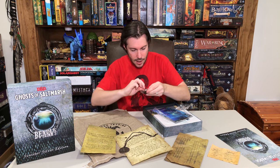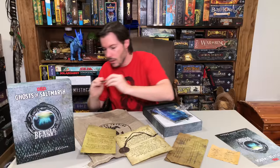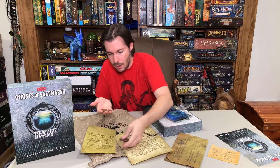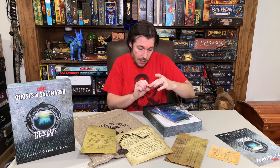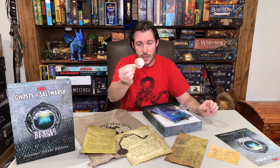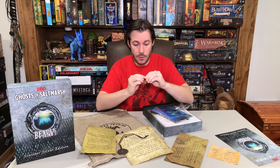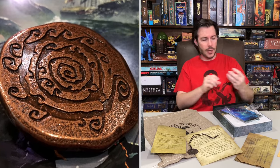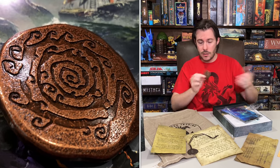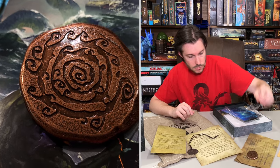Over here, we have a pin. This is a double clasp pin. Again, nice and heavy, about as heavy as this medallion here. And it is a standard pin. It's kind of got a swirl type symbol on it there. And it's a double-headed pin, probably because of the weight of what this actually weighs. So maybe it's something that a player gets. They can pin that on. It's some type of sigil. It's pretty awesome. Okay, so we'll put that right there.